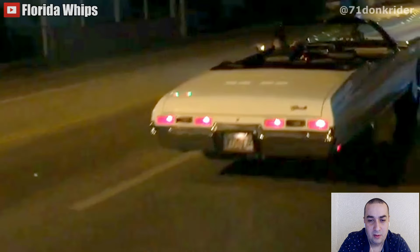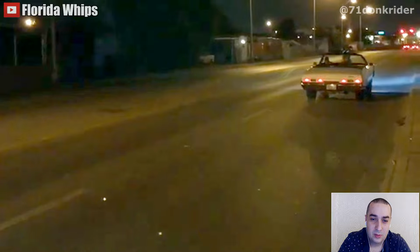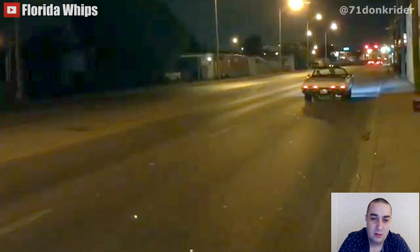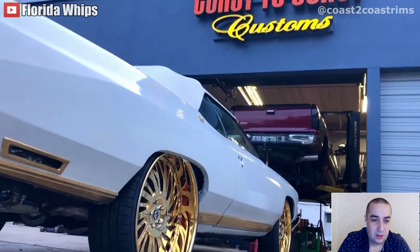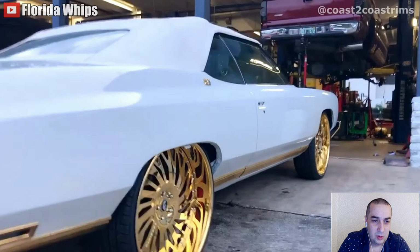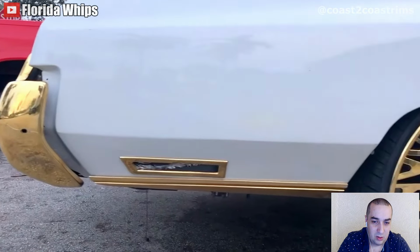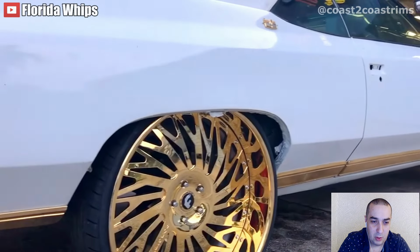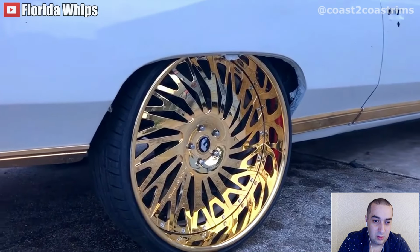It's test pass. Oh, window, 5 or maybe 6 years ago. And listen to this sound. This Donk's gonna be coming serious. Gold plated bumpers, gold rocker panel. 26, I think. Gold plated wheels. Little cat bezel.